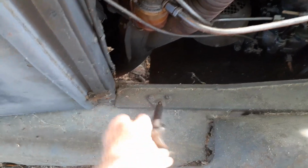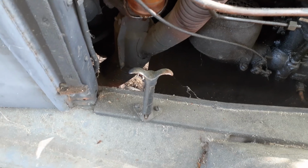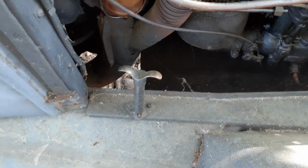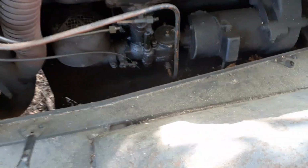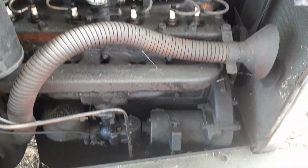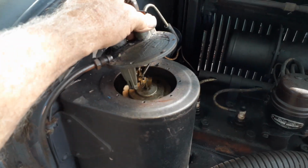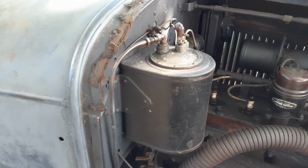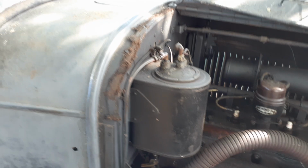And also, we're missing a hook to hold the hood down. Looks like that, made out of brass. You can see it. We're missing that. The engine looks pretty complete. Doesn't look bad at all. Got a bunch of unusual things. I haven't figured out all this yet. That's the fuel something or other, another regulator. I don't know. I'll have to find out how that works.